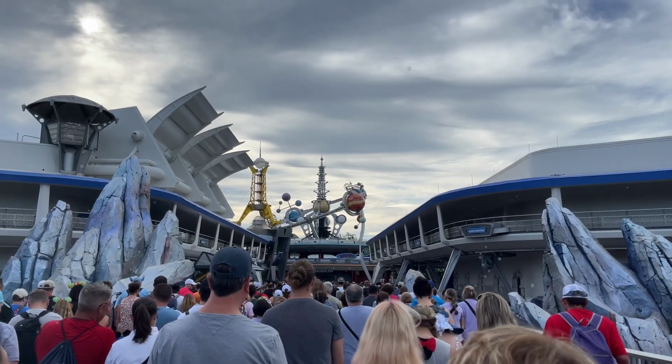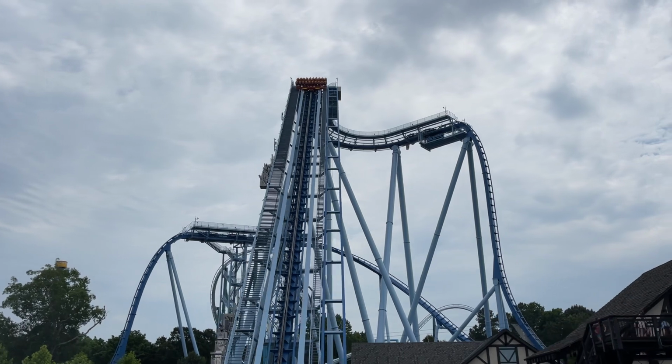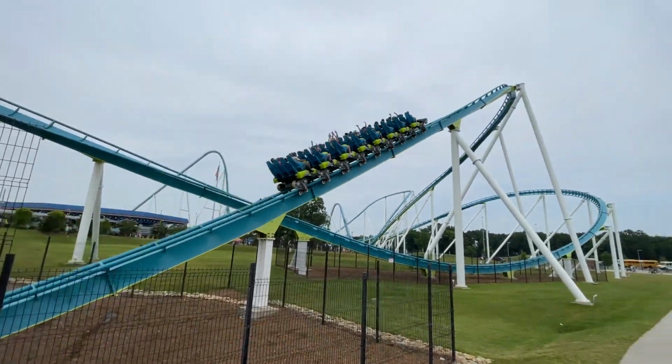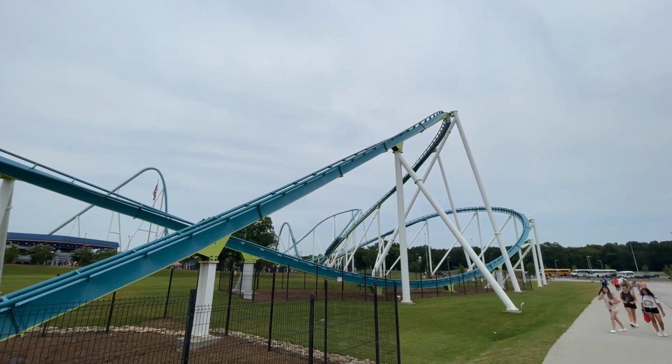Ever since I was a kid, I've always been a huge fan of theme parks. But back in early 2021, I started to get really into roller coasters as well. Since then, I've been across most of the eastern United States, with 116 coaster credits to my name.